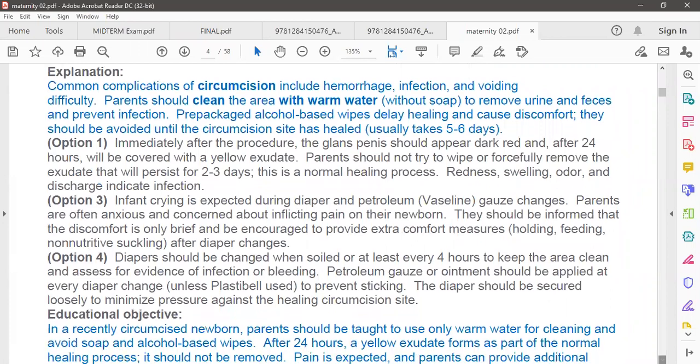They said the common complications of circumcision include excess bleeding, like hemorrhage, or infection. If the patient has an infection, their body temperature will go up. Any secretion, pus will be discharged, or offensive or watery discharge. Also voiding will be difficult. Painful voiding.